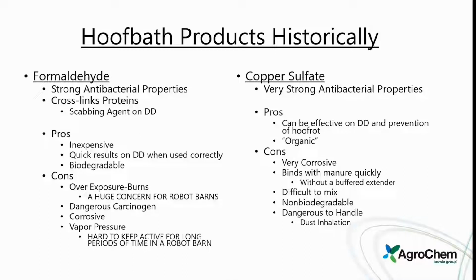Running a lot of foot baths, you go in and see they drain their foot bath, and you still have your pile of copper sulfate right where it was dumped. It means someone has got to mix this product up. It's dangerous to handle, mostly when you're getting the dust and breathing the dust in. That's where it becomes very difficult on the person doing a foot bath.